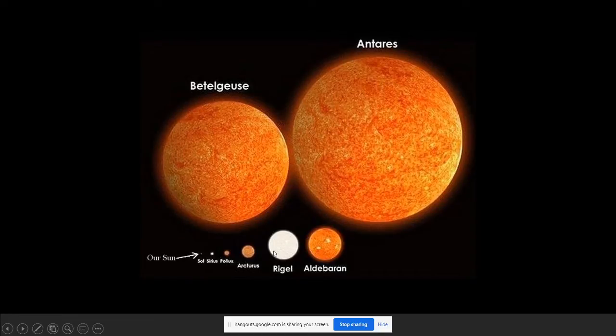Rigel, Aldebaran again. And compare Aldebaran to Betelgeuse, look at the difference here. Wow. So, yeah. Betelgeuse, actually Jupiter would be inside Betelgeuse if we had Betelgeuse sitting in the same location as our sun. And of course, Betelgeuse is not the biggest one. Antares is even larger than that, and we have a few stars that are actually larger than that again. The largest star I think is VY Canis Majoris now.